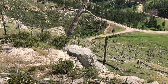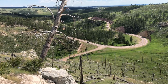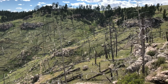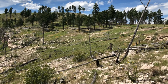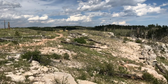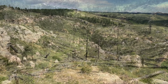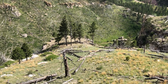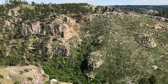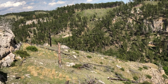Here we are at the top of Hell's Canyon Trail. Walk up there. Here's the scenery. Should be pretty much downhill. Down below, that's where the trail comes back to the start.